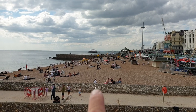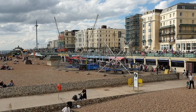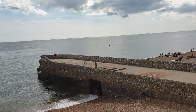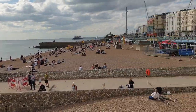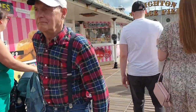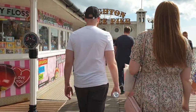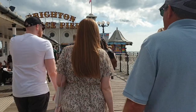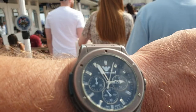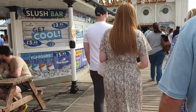There's the old West Pier. Got the i360. Fish and chips, amusements. So we'll have a little stroll. 3 o'clock in the afternoon. Bit of music. Slush bar.